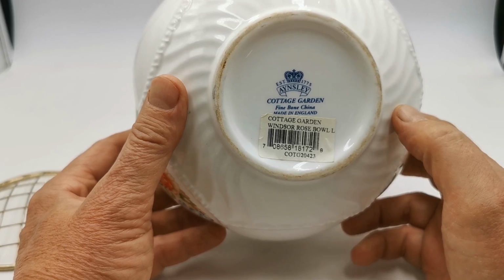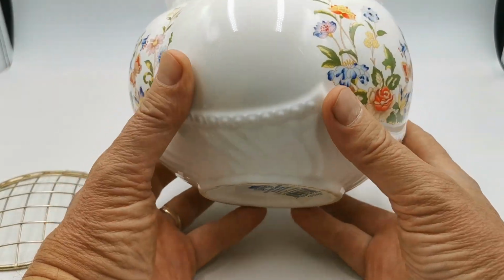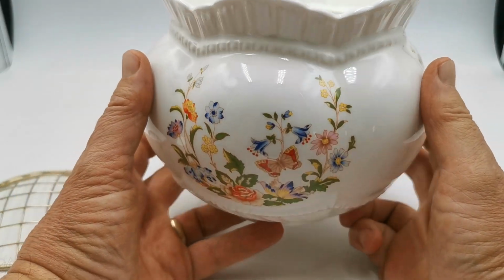L for large, with its EIM barcode on there. Still in place, obviously not gone through a washing machine or been washed. I don't think this one's actually been used. The interior is absolutely crystal clean.